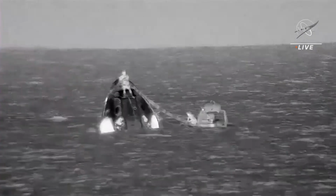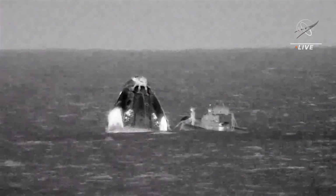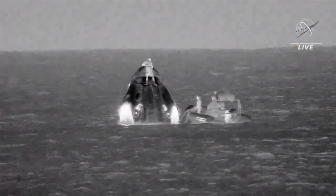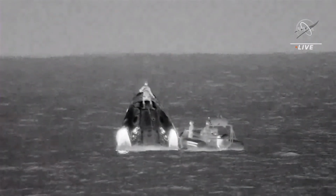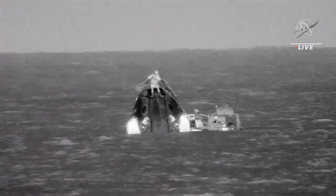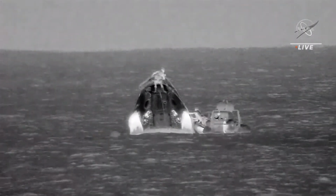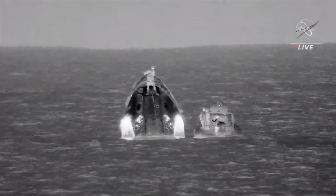Once the crew is out, they'll be transferred over to the med bay, where they will be checked out closer by their medical teams, and we'll have the opportunity to take those spacesuits off and get comfortable back here on Earth. And then, of course, they'll run through those medical checks. They'll get back on the helicopter and head back to the airport where they'll board their plane back to Houston to begin their post-flight period.